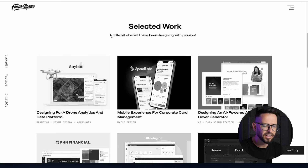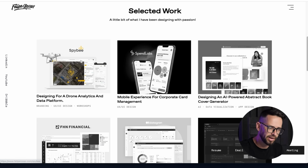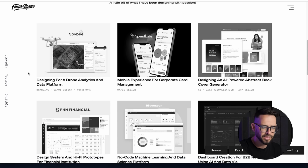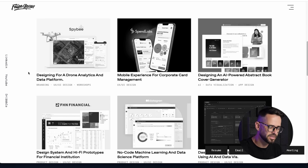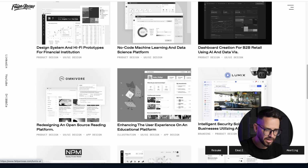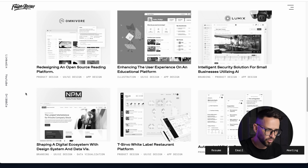Selected work. It's kind of weird to see a portfolio in black and white. Now I know that I can hover on top of it and there's going to be color, but the sense of looking at this is black and white design, and it's weird. It looks like an error here, I have to say. Yeah, it doesn't look great when it's all black and white.